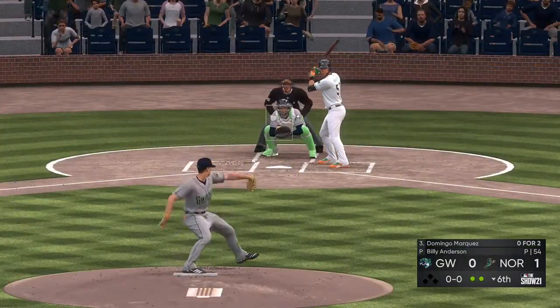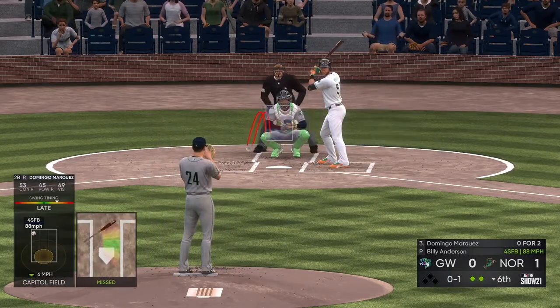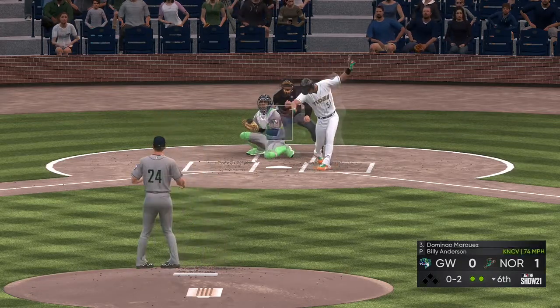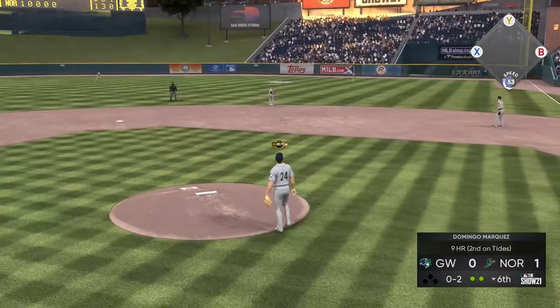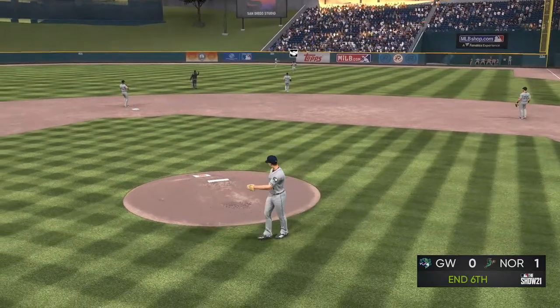Standing in now, Domingo Marquez, as he will swing and miss on a fastball on the outer half. It's strike one. No hits to this point. Oh, and he's really getting the better of him now. It's strike two. Late swing on that curveball right there to run the count 0-2. Don't think he recognized that one too well. And no trouble for him as he makes the catch.